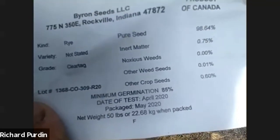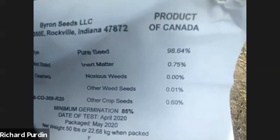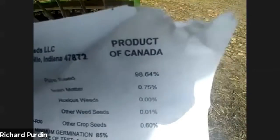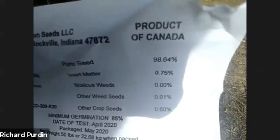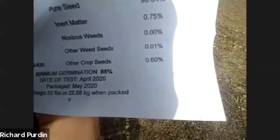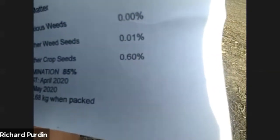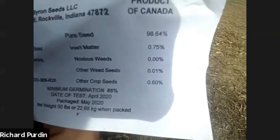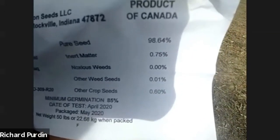And it has our grade, which is not a big issue. What we're really worried about is our pure seed. We want to make sure that it's anywhere from 98 to 99. If it's 100, that'd be great, but that's almost impossible to get. This product comes from Canada, as you can see, so keep in mind that even as clean as you think you might be getting seed, there might be some extra stuff in there with it. But the main thing is that we don't have any noxious weed seeds or other crop seeds. As you can see, other crop seeds, we are at 0.5%, but the main thing is weed seeds. So we're at 0.01, and noxious weed seeds is 0, as you can see. That's very important when looking at that.